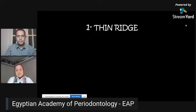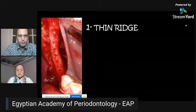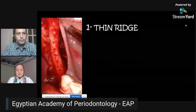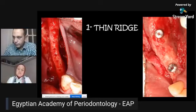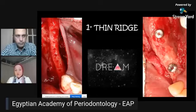First of all, I'm going to show you a case of thin ridge that we faced. Actually, this was the topic of my thesis. We used to augment bone using titanium mesh and xenograft. So when you have a case like this, you really want to end up like this. When you have really thin bone and a thin ridge, you want to end up with enough and sufficient bone for your implant and enough bone around the implants to guarantee success and survival. And this is actually our dream, to have enough bone and do this.